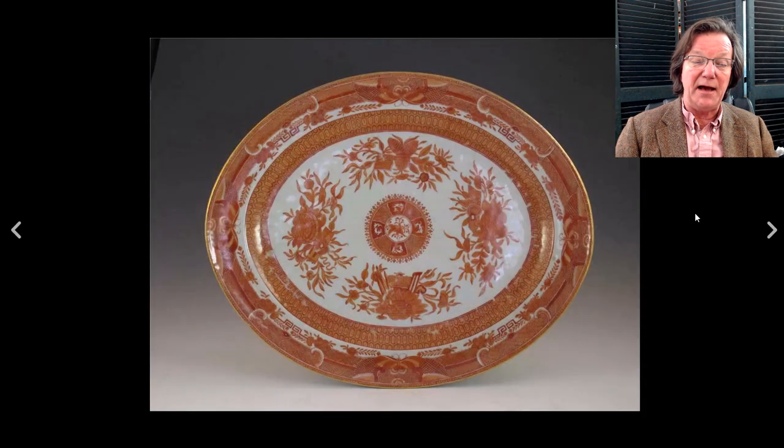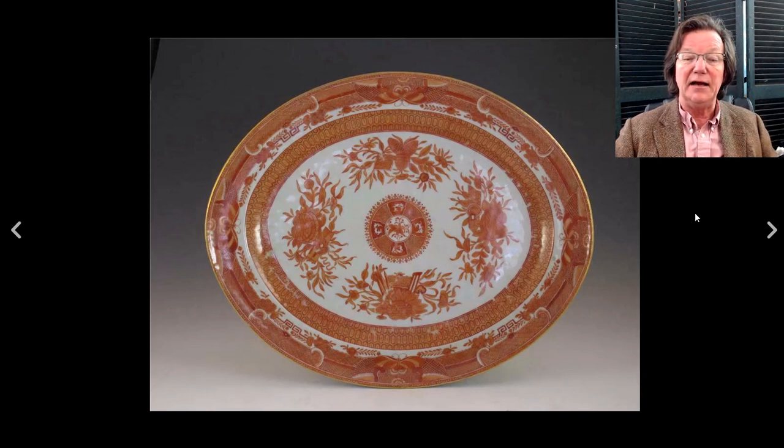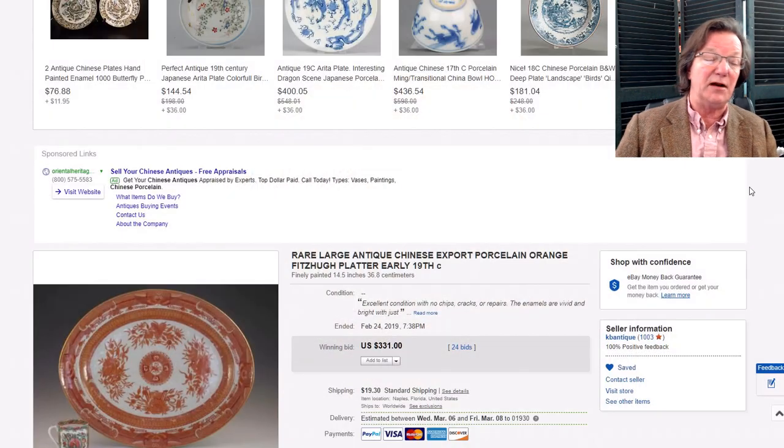Well-known pattern. This is a fairly common pattern. It's copied a lot by a number of companies, including French companies, back around the turn of the century. This was a Chinese one. Had fine decoration. Looked to be in pretty good shape, and ended up selling for $331, which is right in the range.